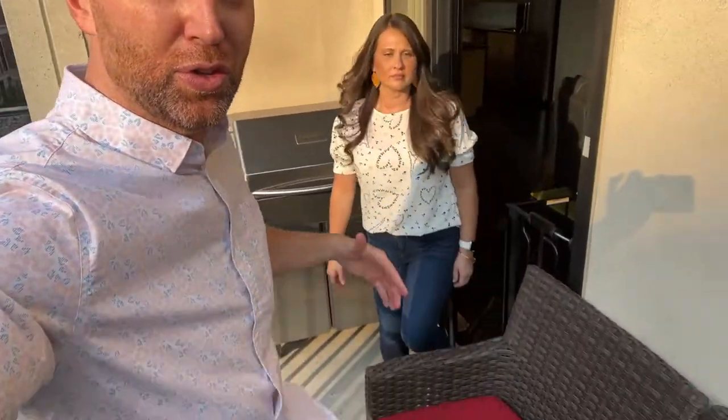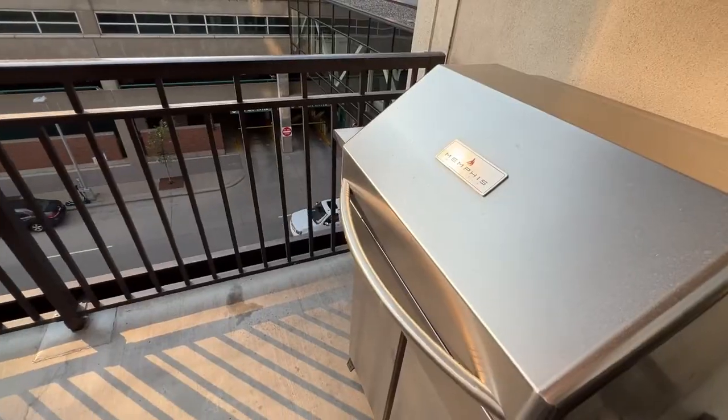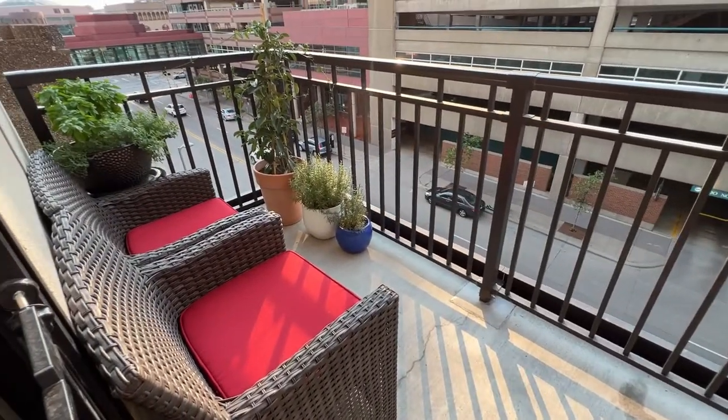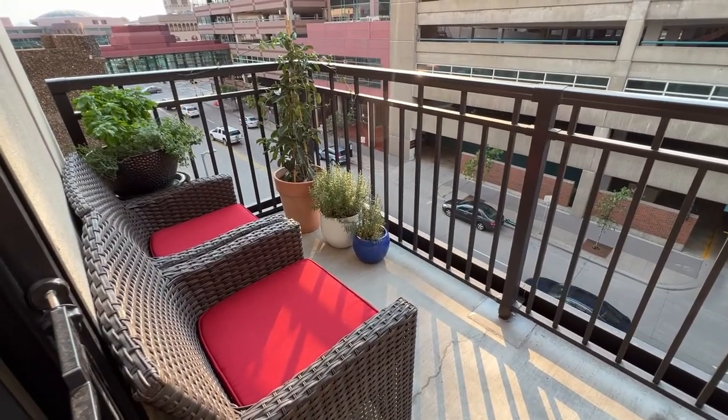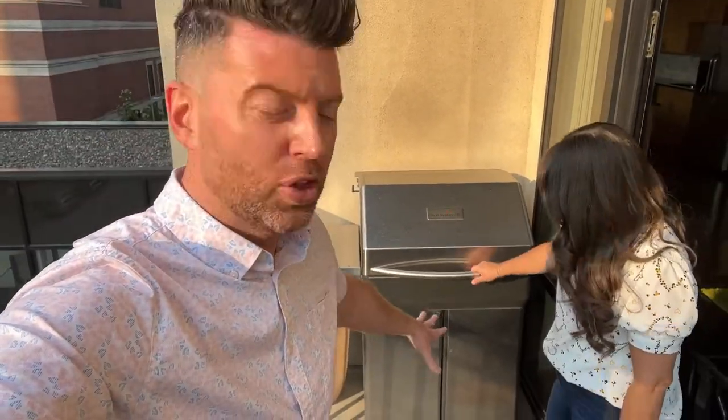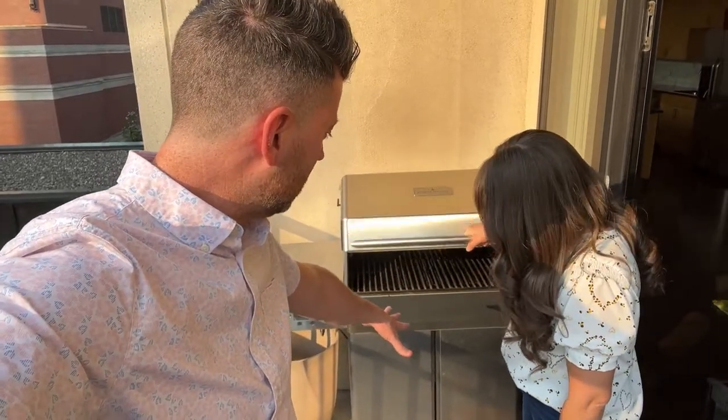Okay, listen guys, I know that the sun is really bright, but I just wanted to show you that you do get your own private balcony out here, which is great. And then this is great. It's only electric smokers, electric grilling devices that they allow you to have, which is what I have at home, #SmokingSteve. But then they have an outlet out here so that you can actually use this, which is great.